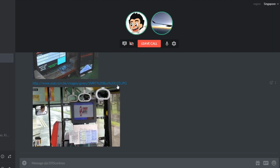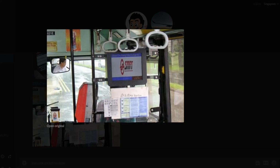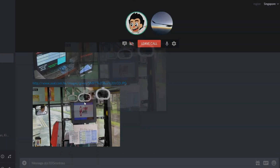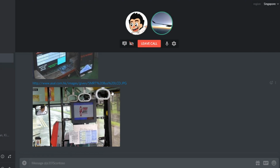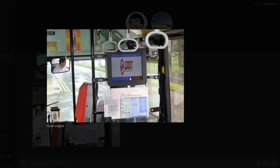Okay, this one. Bus? Whoa! What the? Wait, what? What's this? This is just, I cannot explain. What, Choa Chu Kang interchange? Wait, hang on. This is like the early version of the main ending 506. You know, inside has those screens and stuff. It's the early version of it. Because it displays Choa Chu Kang interchange. Wow.